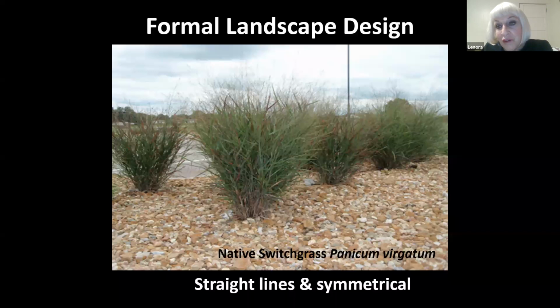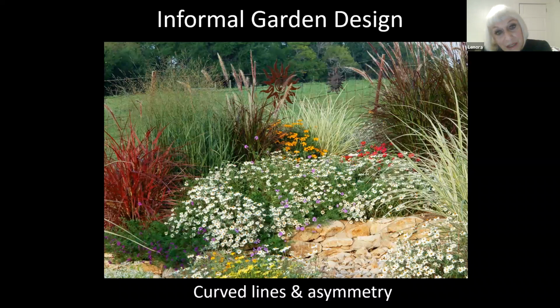This is switchgrass, one of our native grasses. I have one that's about 9 feet tall, and I have to put a bungee cord around him in July to keep him from flopping, but he is absolutely magnificent. Here he is in a formal setting. Here he is in an informal setting, and you see him next to the red grass. Now, before you lose your minds wanting to know what that red grass is, that is Pennisetum 'Fireworks.' Pennisetums are the fountain grasses, Pennisetum 'Fireworks,' and then the purple one, there are two of them, that's Pennisetum rubrum.